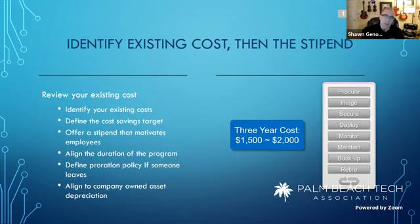Now, you may have a brand name in place today. What you may want to do is simply say, for that cost, let's say you land on, I don't know, $1,200 as your stipend. So you want to look and say, for $1,200, can one of my employees go out and get a comparable device? It doesn't have to be a brand name, but can they get a comparable device that's going to have the RAM, the storage, all the things that they need to do their job?